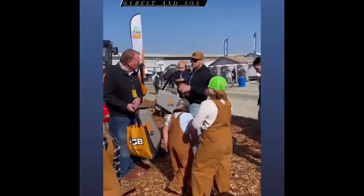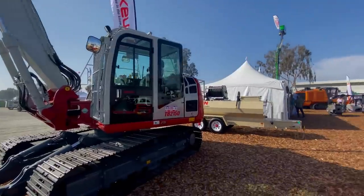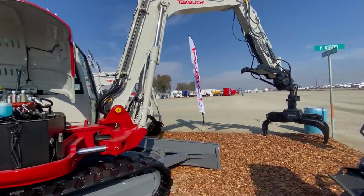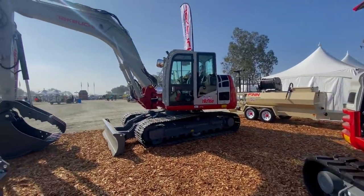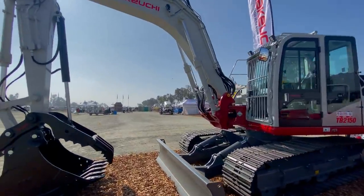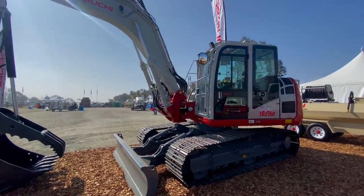The boys got to meet the Belton Sons here at World Ag Expo. Global Machinery was nice enough to invite me down here, hooked it up for me, and I much appreciate it. So I'm going to go over a couple of machines they got down here. They've got the portable chainsaw mill going on over there. But this is the Takeuchi 2150.